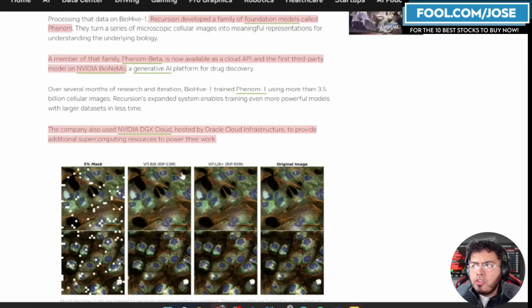Another thing is I do enjoy reading a lot of these press releases, even if some of them are not anything crazy, it gives me some form of investment ideas. Like we saw, Recursion was one that I've read from NVIDIA numerous times before. So that's how it entered my radar. And here we can see that Recursion also uses NVIDIA's DGX Cloud hosted by Oracle Cloud Infrastructure. This is how I also started to get more familiarized and see the strength of Oracle Cloud as a huge cloud company, because they keep partnering up with companies like Nvidia.